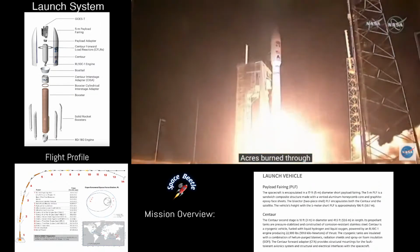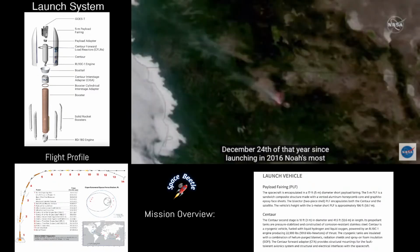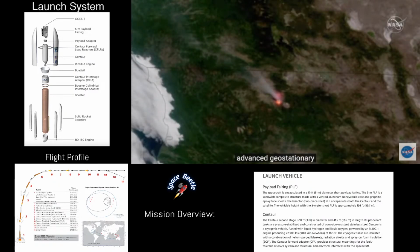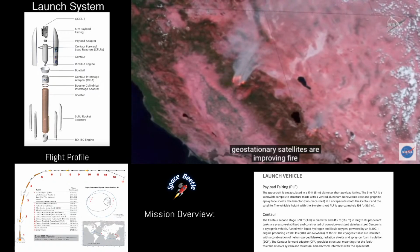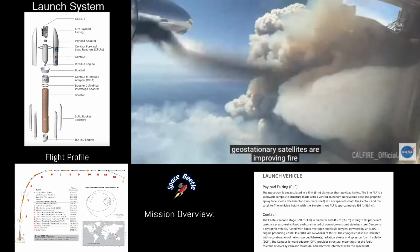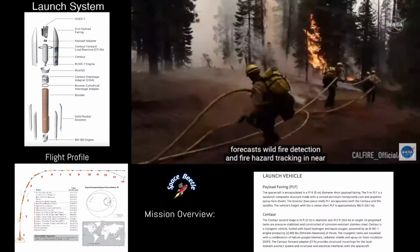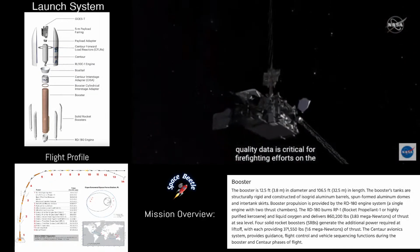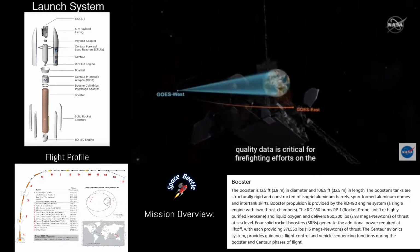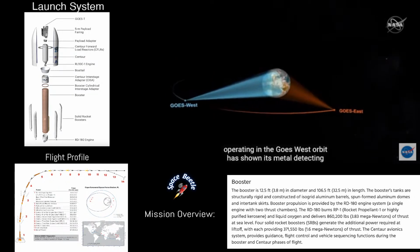Since launching in 2016, NOAA's most advanced geostationary satellites are improving fire weather forecasts, wildfire detection, and fire hazard tracking in near real time. With lives and property at stake, timely, high-quality data is critical for firefighting efforts on the ground. NOAA's GOES-17, operating in the GOES West orbit, has shown its mettle detecting and monitoring wildfires and the hazardous smoke they emit.